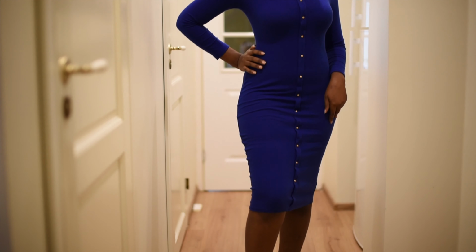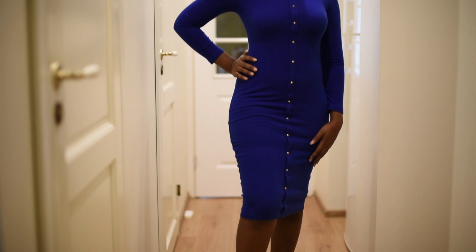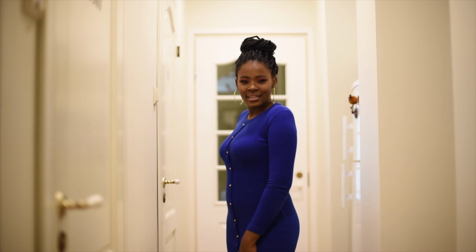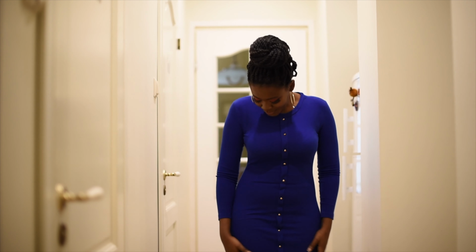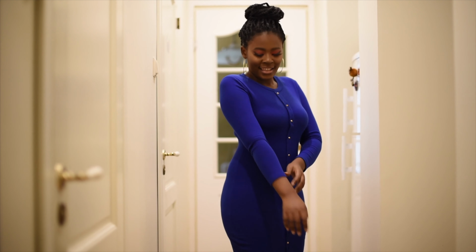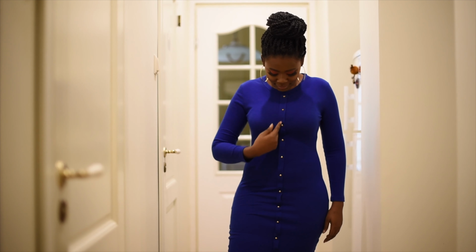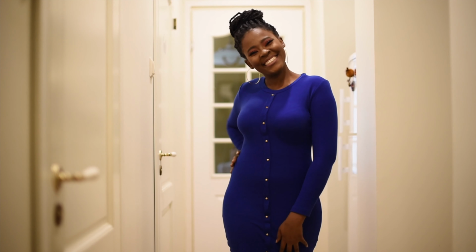Finally, guys, the outfit that I love the most, this royal blue dress. Oh my god, guys, it feels like the dress was specially made for me. Everything is on point: the dress, the color, and the fit, and most importantly, the price. Can you guess how much I got it for in the comment section below? I'll wait. Don't cheat, oh. Please don't cheat.